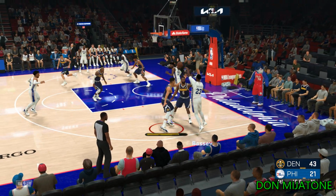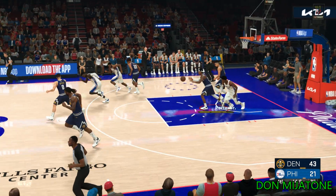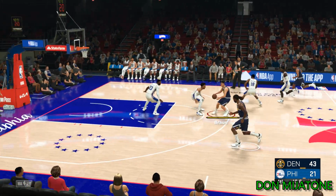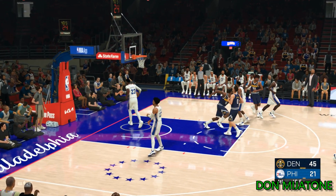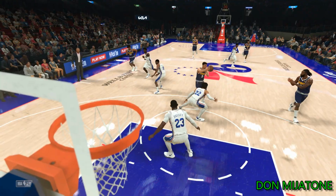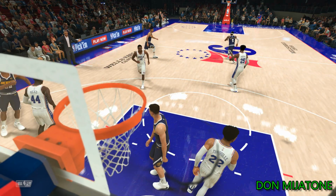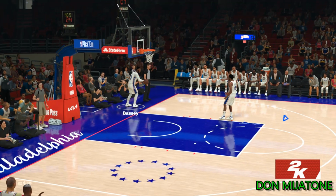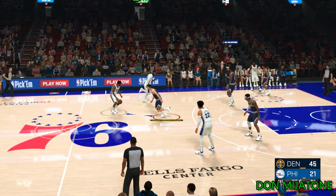Denver on D, to the paint, here's House. It's hauled in by Michael Porter. Jordan outside. Laid in with a nice touch off the glass. And it's just competing, you know, giving your best when it matters most. Yeah, once they got victory in their view, a huge injection of energy and a great run to finish it off.